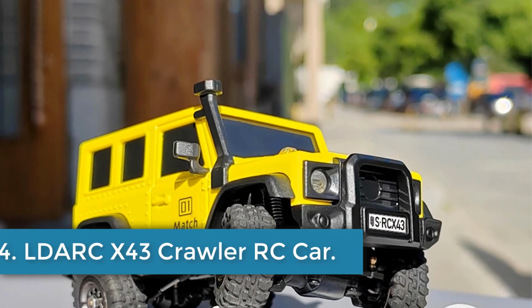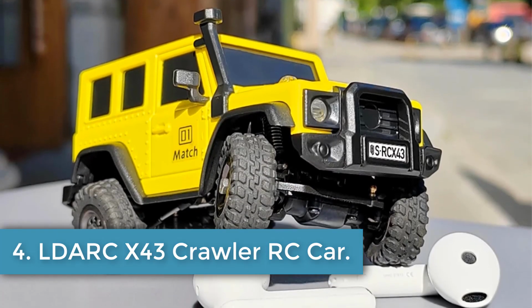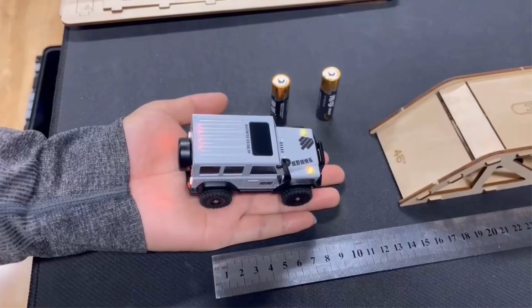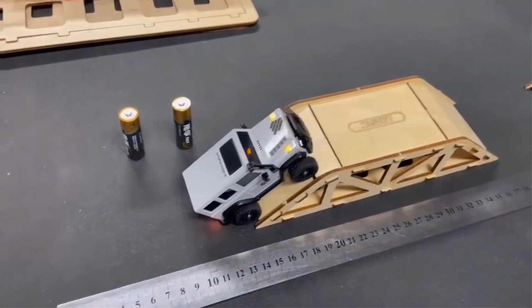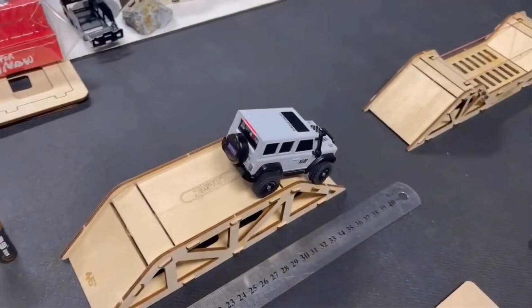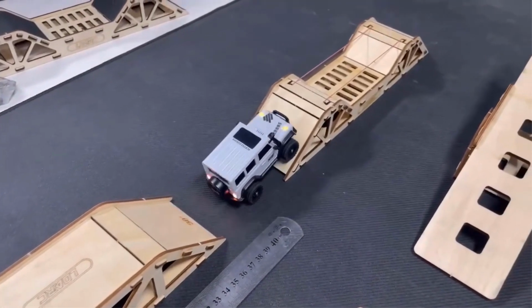Number 4. LDARC X43 Crawler RC Car. The electric car by AOF Technology comes ready to go and is powered by a lithium battery, providing a flight time of 80 minutes and a remote distance of up to 50 meters. With dimensions of 100 by 52.8 by 53 mm, this car design incorporates metal, plastic, and rubber materials.